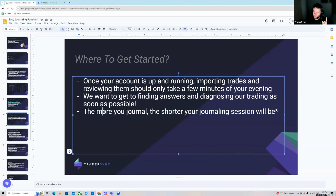The one key fact, and I've never, ever not had this, and I'm sure you guys can attest to this too, the more you journal, the shorter your journaling session will be. So let's say you take a week off or a month off from journaling and you come back, you can only imagine how many trades you have to import, how many trades you have to grade, how many reports you have to run, and you're basically starting from scratch, right?